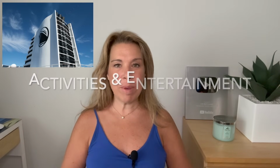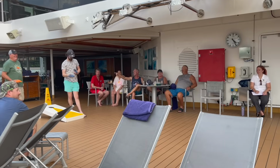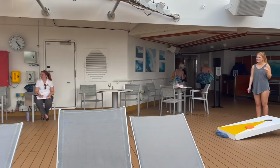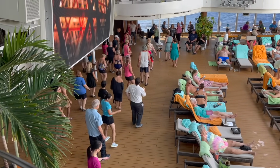Activities and entertainment. Now, I'll tell you now, Holland America is not a party cruise line. There are definitely things to do, but you're going to find that the overall atmosphere is a little bit more quiet than some contemporary cruise lines or even other premium cruise lines. Now, next to the pool, there might be a couple of games, but not very many. So maybe a beanbag toss, maybe some line dancing or some line dancing lessons, but most of the time that area is going to be pretty quiet.